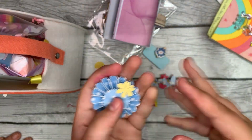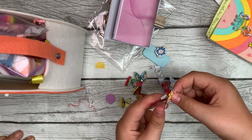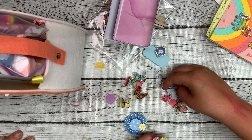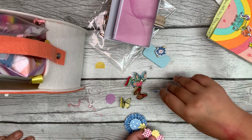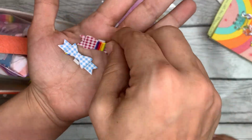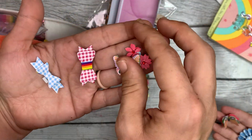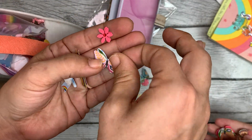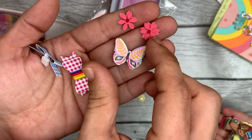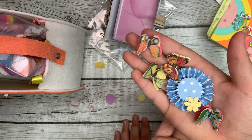Look at that one. There's a rosette. And then it looks like there's some flowers in there. Some bows. You gotta hold it up here. But I can't. My hand's tiny. Your hand's tiny. Yeah. We gotta show all these beautiful little flowers and butterflies. She's layered the butterflies with multiple. There you go. Hold that up.